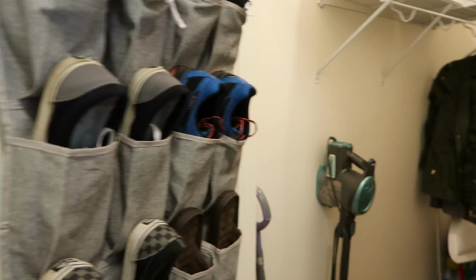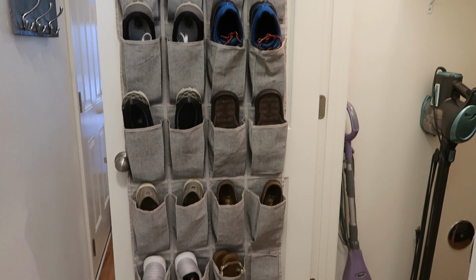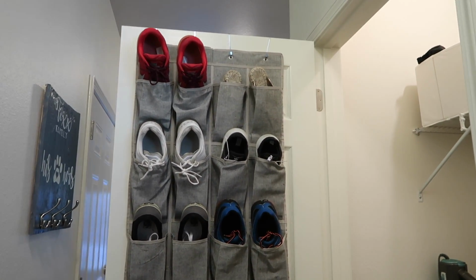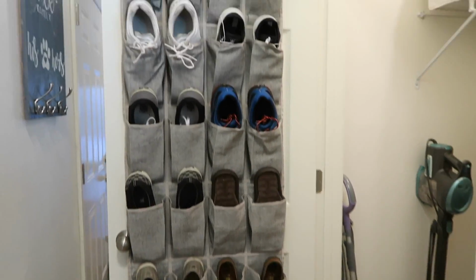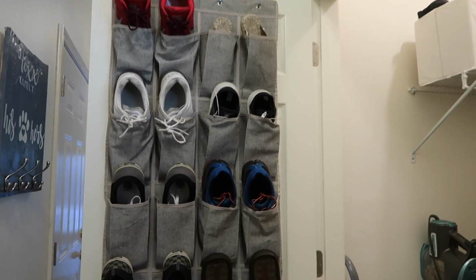So this is what my closet looks like. I really like this shoe rack. This was $12 from Walmart. I know I told you guys that in the beginning, but in case you forgot, I fit a ton of shoes in here. It has, I think, 24 spaces, so you can put 12 pairs of shoes. And even right here, I fit my sandals in one pocket. And even my husband's feet are really big. He wears like a size 12, I think, and his shoes fit in there just fine. So that was really nice.